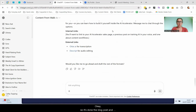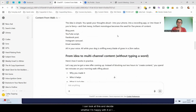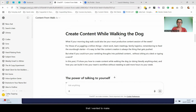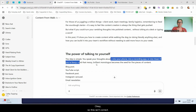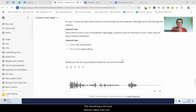Okay, so it's done the blog post, and I can look at this and decide whether I'm happy with it, or I can have a chat back and forth about some changes that I want it to make. I mean, to be fair, the voice is good. I'm happy with most of this. Okay, so this isn't correct, for example. Can you take out the bit about being able to talk into anything? They have to talk into ChatGPT. Can you also, for the external links, find something a bit more relevant rather than just transcription apps?